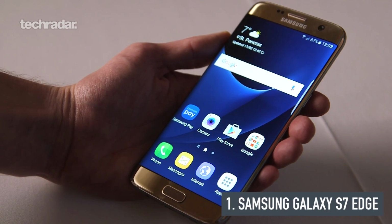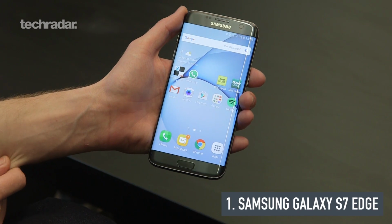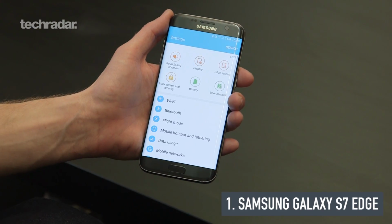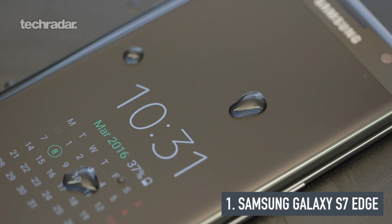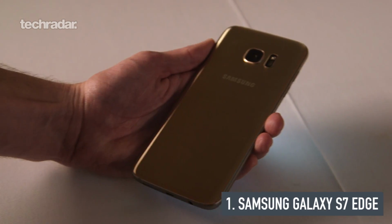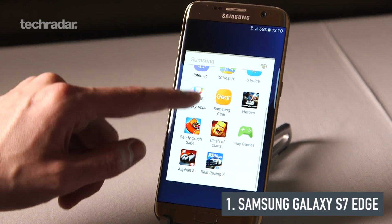Even the TouchWiz UI, something so many people have hated in the past, is much closer to stock Android, so it doesn't lag in the same way, which is a big problem Samsung had, needed to fix, and has. If you can afford it, the Samsung Galaxy S7 Edge is the best phone on the market right now. From camera to performance to sheer browsing speed, there's very little you won't like here.